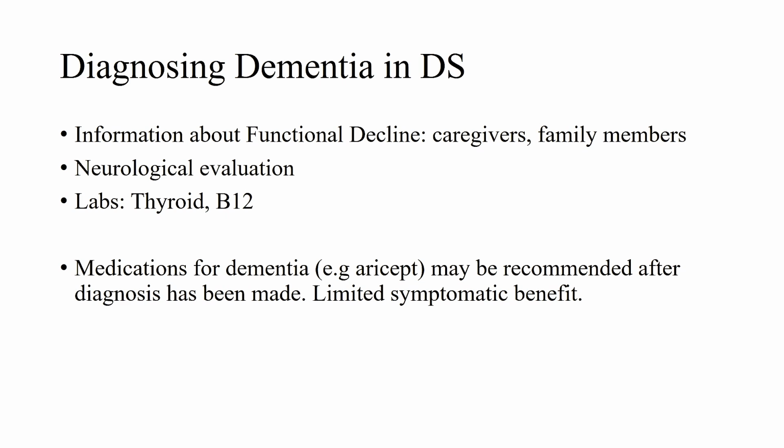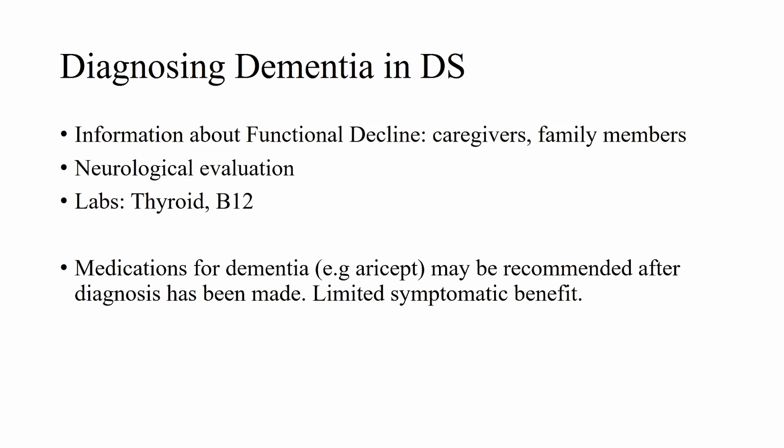There are medications that are FDA approved for dementia, for Alzheimer's dementia. The most famous one you've probably heard of is Aricept. It's been around for 21 years. It may be recommended for adults with Down syndrome who are showing symptoms of Alzheimer's dementia. It has limited effect in the typical population, and it has limited effect in the Down syndrome population. There have been 8 papers published on the efficacy of Aricept in the Down syndrome population, and all of these studies are less than 30 participants. Many of them don't even have a placebo group. Only one does. So it can be offered, but in fact there's very limited treatment in Down syndrome dementia and in general population dementia.